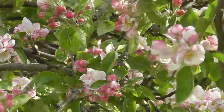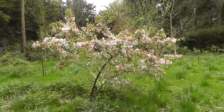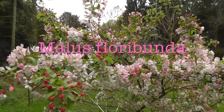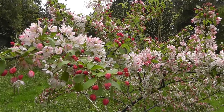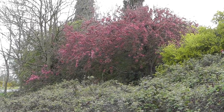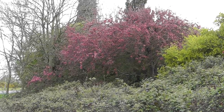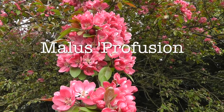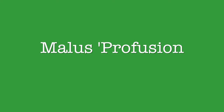Out of curiosity, just have a look at this. This is an ornamental crab apple called Malus floribunda, which has sort of exaggeratedly better colours than the one we just looked at. And then this one here, just the pink, has a sort of purpley green leaf as well, but the flowers, look at that, Malus Profusion.